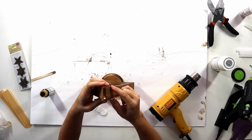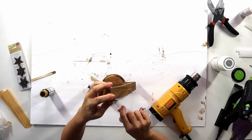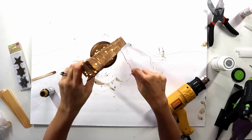And then what we could do is wrap it around. And then also I ended up putting another star on the back side. But all I did is wrap those fairy lights all the way down, and then we are going to hot glue it on the bottom just to hold it into place.